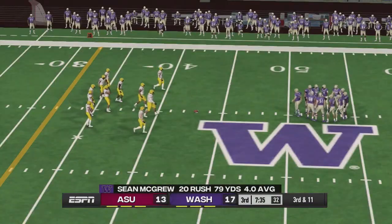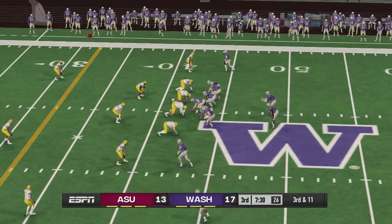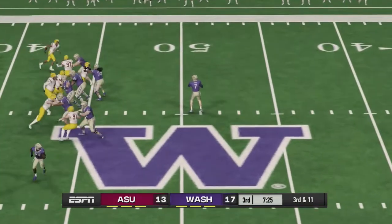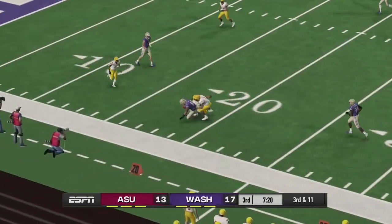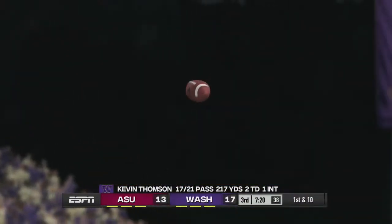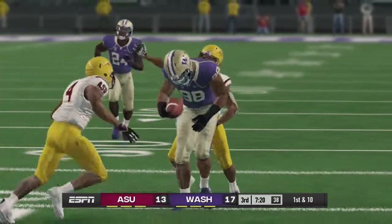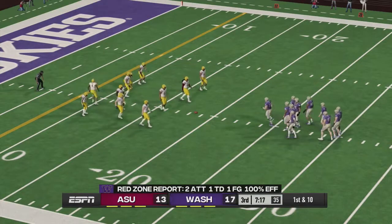Third down, and they need to get it down to the 32. 87 in the ball. Let's go. 180. Throws it in a hurry. And down he goes at the 18. From the 18-yard line, it's first down.